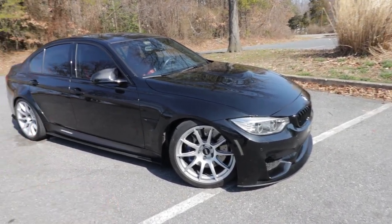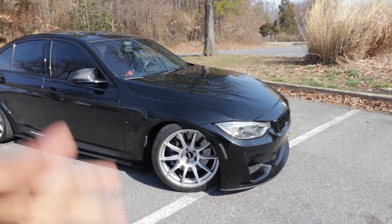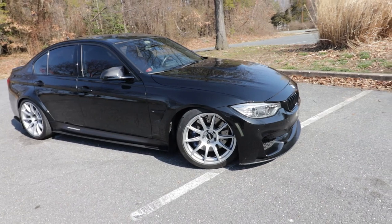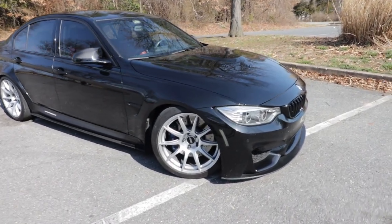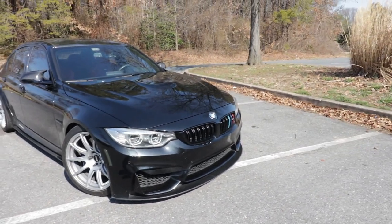Now, once these tires are done, I'm probably going to put some Michelin summer tires on this and probably rock this set also, you know, all summer long. Yep, that's it for the outside of the car. I hope I don't forget anything here.